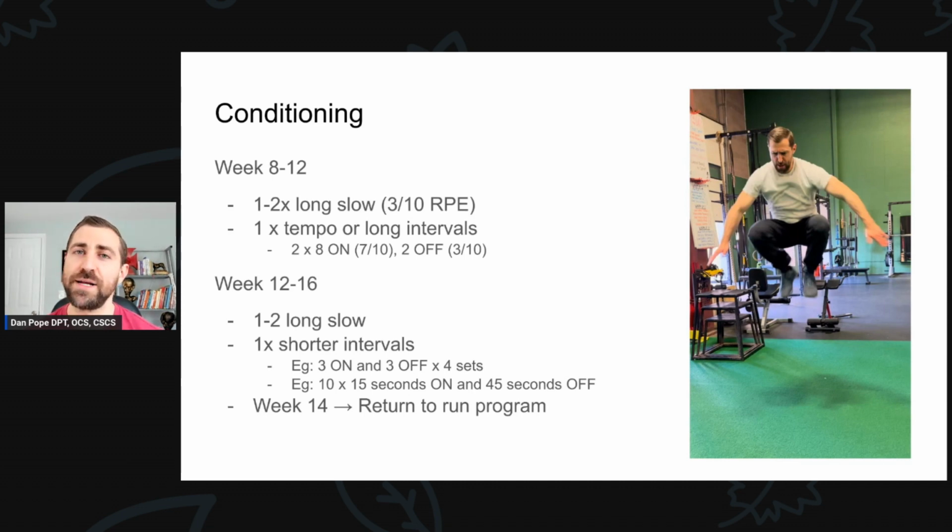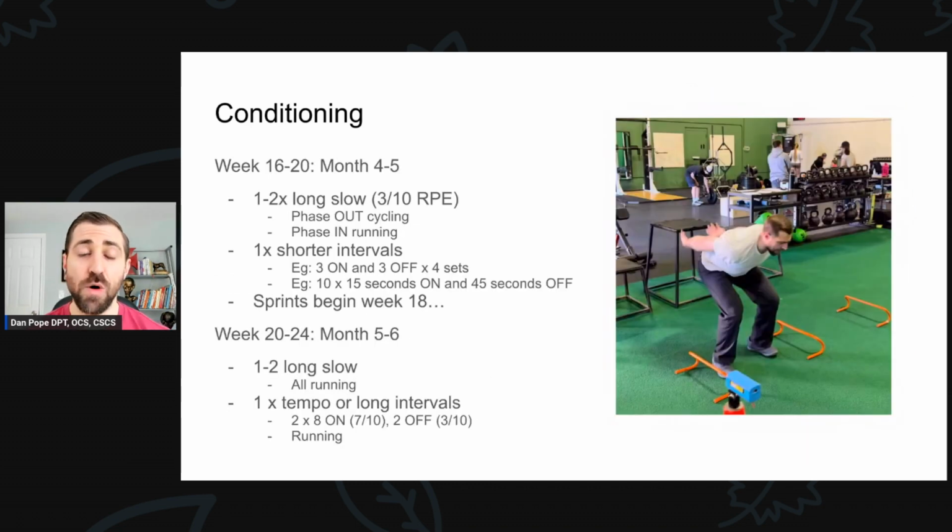So what you'll find is that our conditioning goes from being on a bike to doing a little bit more running. It's just that when we introduce running, we can't do high intensity work. So for a while, you'll notice that a lot of our higher intensity work is still going to be on a bike. So at week 16 to 20, this is going to be month 4 to 5. One of the major goals is to start phasing out some of the cycling, some of the bike work, and starting to phase in running via the return to run program.